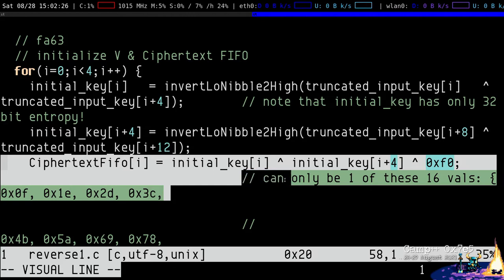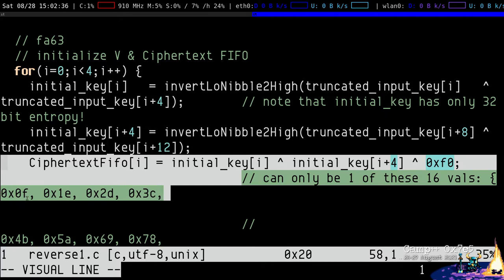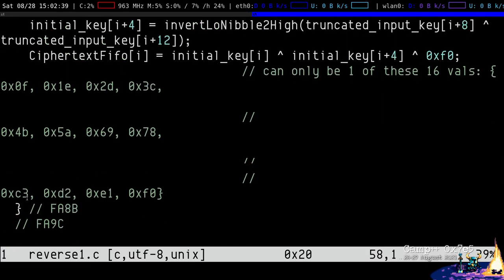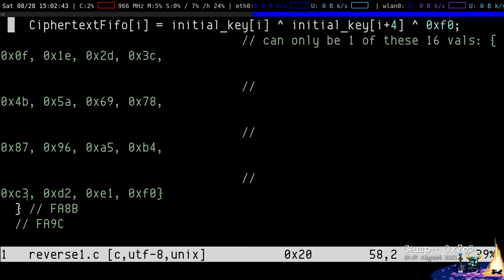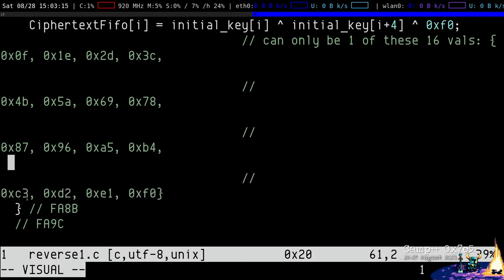And then that means in the end, if you look at this, there's only 16 values that the ciphertext FIFO can map to. And these are these interesting numbers that are basically the inverses of each other. So the value of ciphertext 54i can only be 0f or 1e or 2d or 3c or 4b or 5a and so on until it gets to its inverse f0. So each of these values can only be one of 16 values. And later on you even know the ciphertext, because that goes into the FIFO. But even in the beginning, you have a little bit of a clue that can leak information about the input key. So this is kind of exciting.